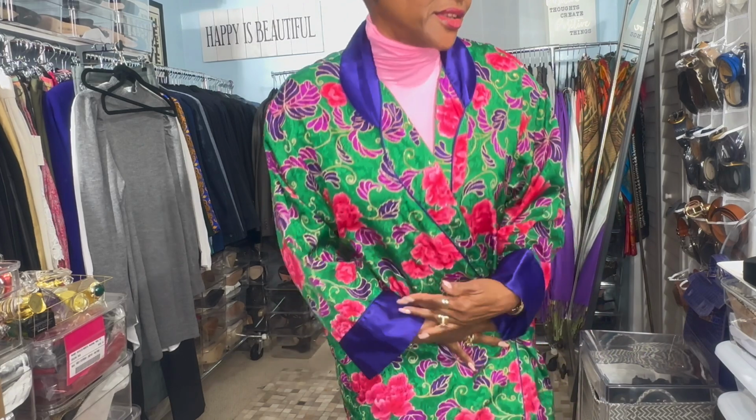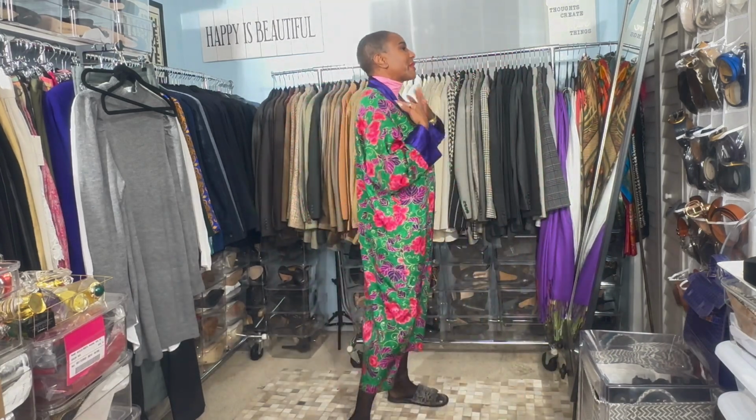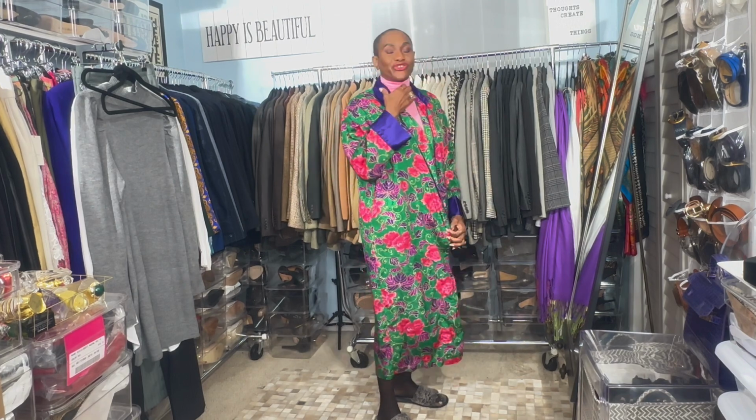All right, so my turtleneck is on. This is part of the Amazon Basics. I got this turtleneck from Amazon. What I love about it is the way it fits my neck. It's not drapey or anything. It fits my neck perfectly.